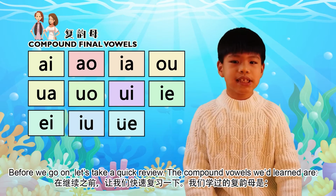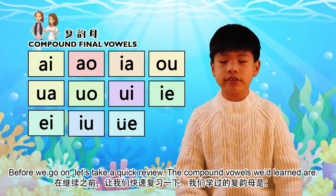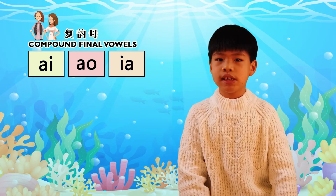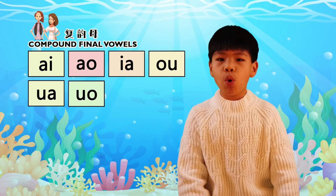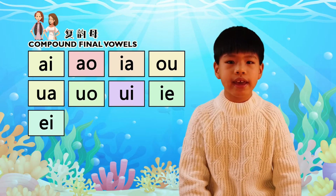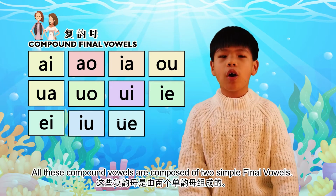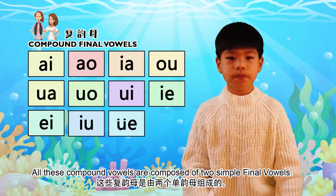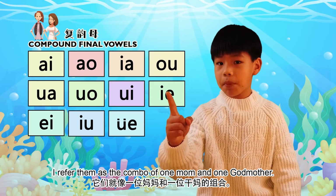Before we go on, let's take a quick review. The compound vowels we learned are ai, ao, ya, ou, wa, wo, wei, ye, yu, you, yue. All these compound vowels are composed of two simple final vowels. I refer to them as the combo of one mom and one godmother.